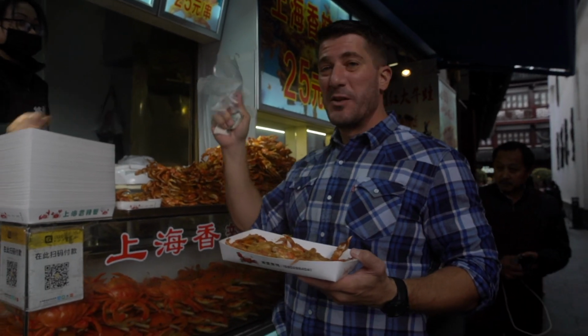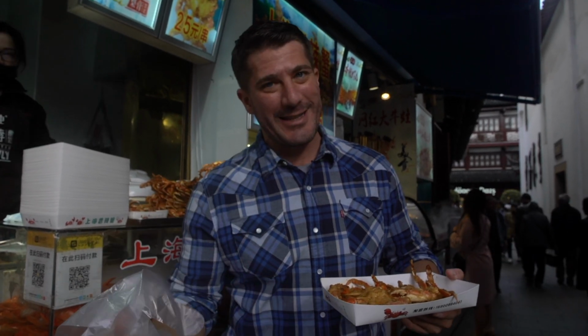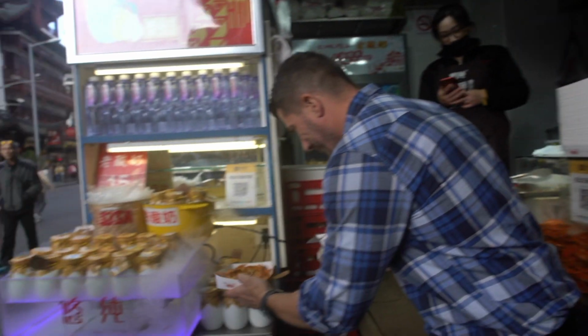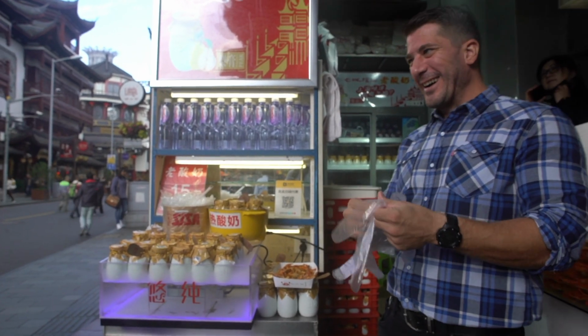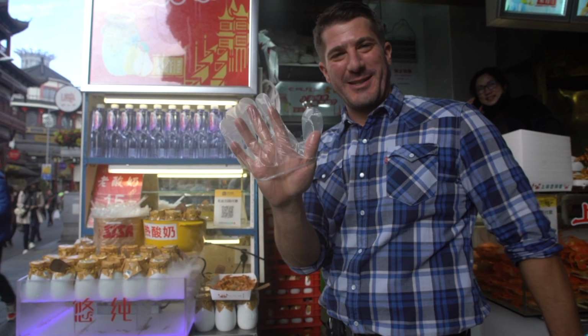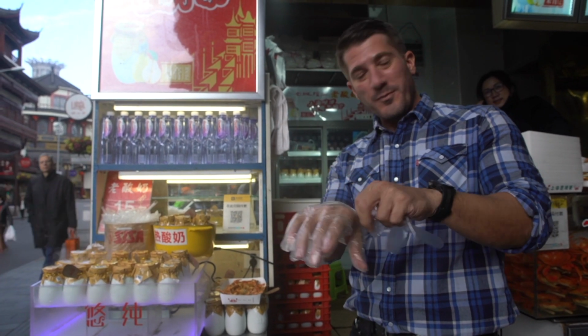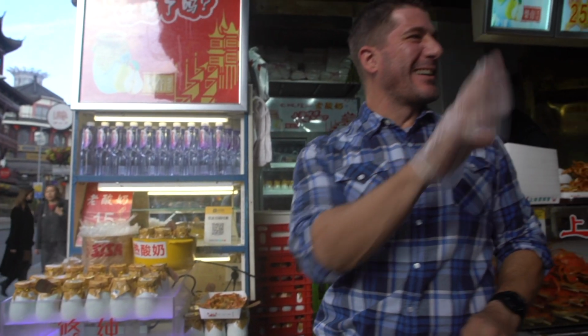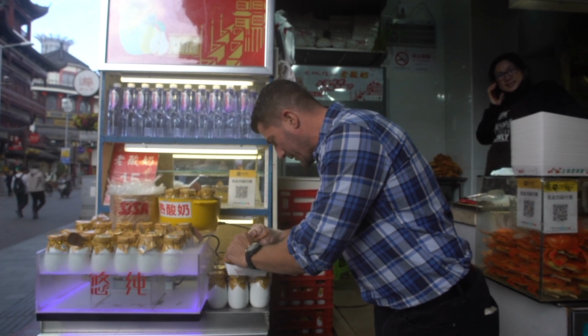One of the cool things is that anytime you eat a sandwich, anytime you eat something like this, anytime you eat with your hands, they give you a plastic bag in China. So I'm going to go ahead and put my plastic bag on my hand, and let's get into the crab. It might be a little small for my hand. We got to keep going. All right. I'm not even sure how to eat this.